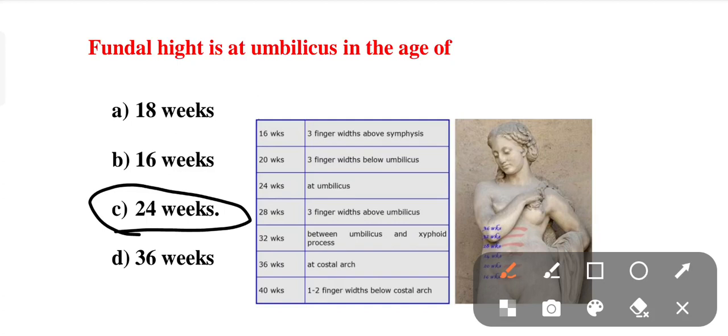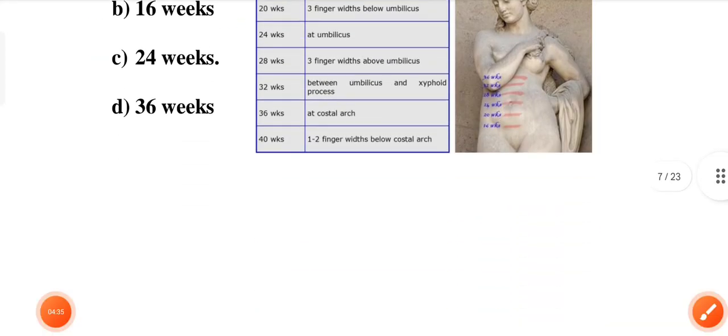Okay, and the next one is 40 weeks. It is 1 to 2 finger width below the costal arch. So this is the right answer. That is 24 weeks of gestation. The fundal height will be at the umbilicus region.